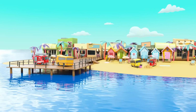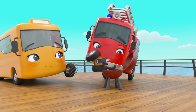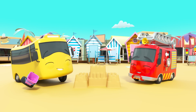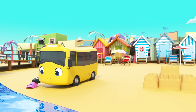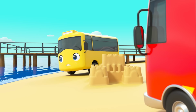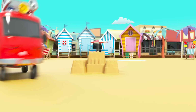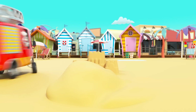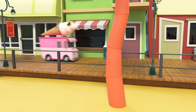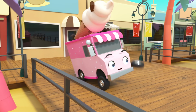Buster and Ash are on holiday at the beach. Mommy Bus and Mommy Fire Truck are preparing a barbecue. And Buster and Ash are building an amazing sand castle. Whoa, those waves are really coming in. Quick, the sandcastle could be ruined. Ash to the rescue. He's protecting the castle with a wall of sand. Great idea, Ash. Oh, look, it's Iggy, the ice cream truck. Hooray!